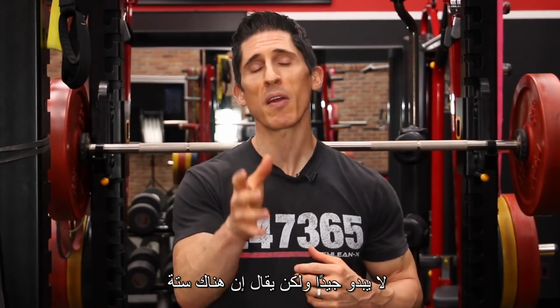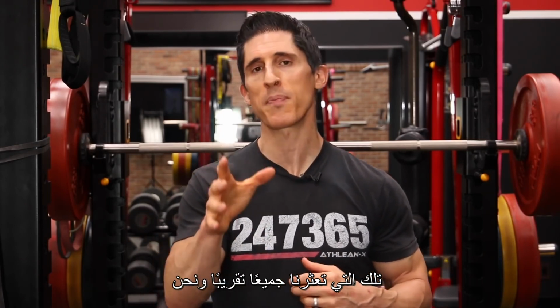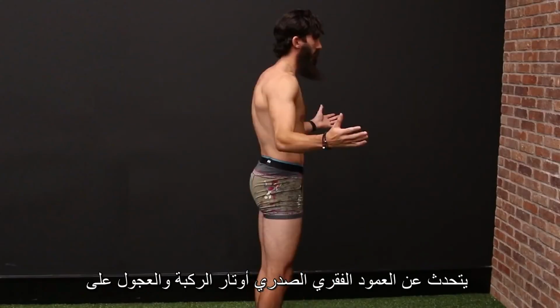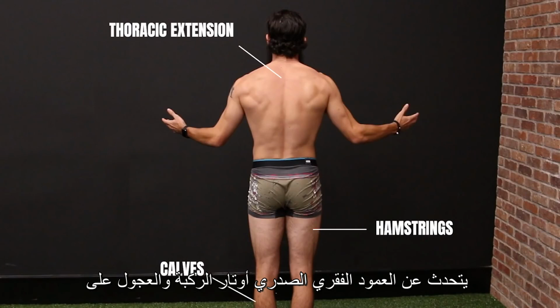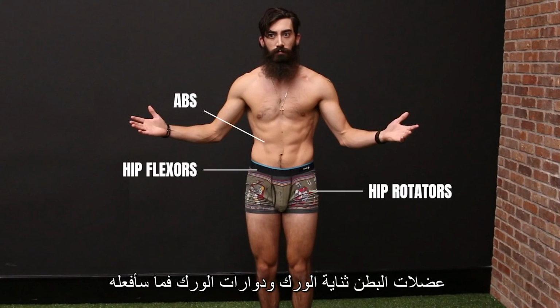But that being said, there are 6 areas that we need to focus on because these are the big ones. These are the ones that trip up almost all of us. And we're talking about the thoracic spine, the hamstrings, and the calves on the back side. And on the front side, we're looking at the abs, the hip flexors, and the hip rotators.